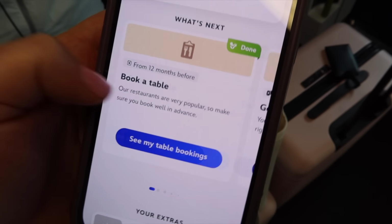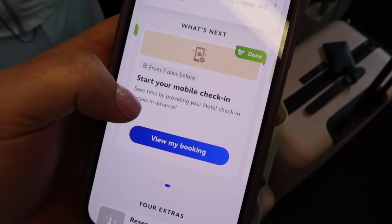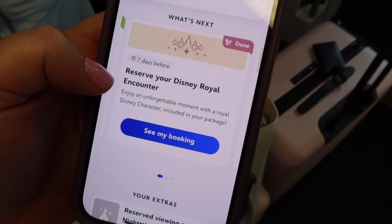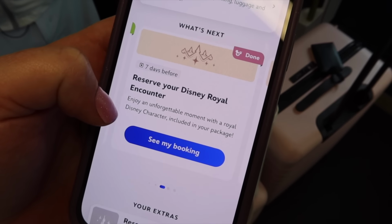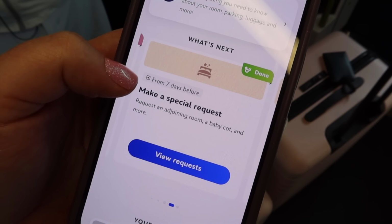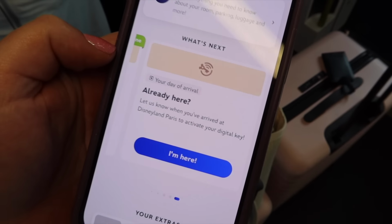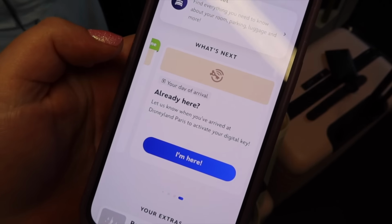So you can book your restaurants, get your Magic Passes, which is your tickets, start your mobile check-in for the hotel. Disney Hotel Encounter, you can reserve a time and day to meet some characters in the hotel, which we'll show you. And then this one was to make a request for what room we wanted, which we could do a week before. And when we get there, we can click I'm here, and then we get a digital key, so we don't have to wait.